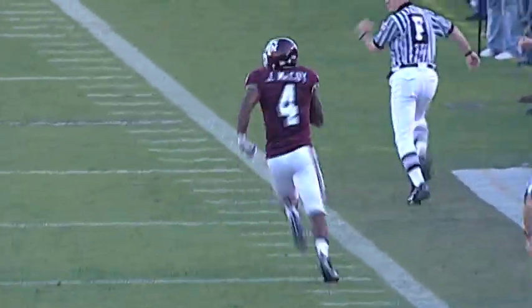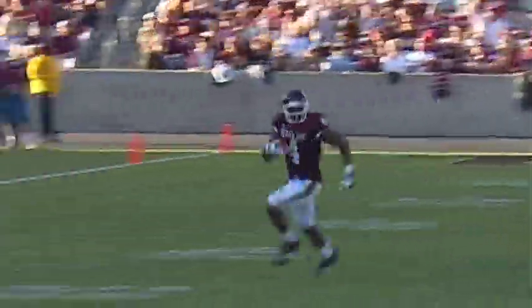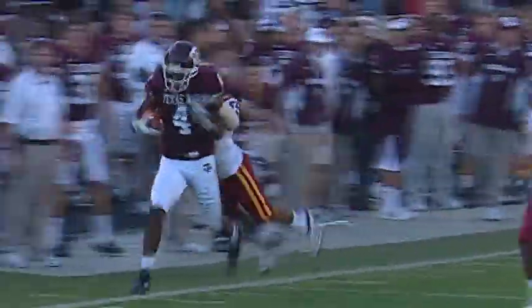He went all the way to the 20, but the official saying he stepped out at the 31. How about Jamie McCoy? That's designed just to get a two or three little yards right there. But he found himself a hole right up the middle and then broke to the right sideline, tried to tightrope it, but he steps out at the 31. But he was going to go a lot further if he doesn't step out of bounds.